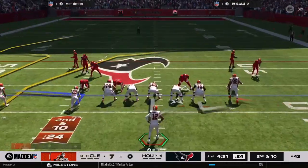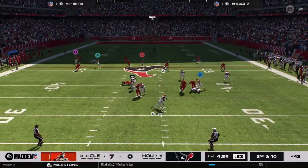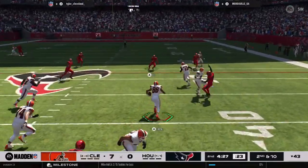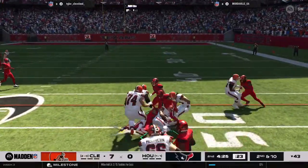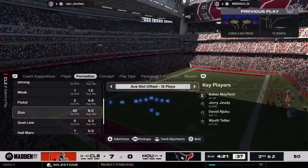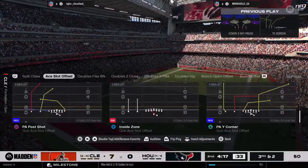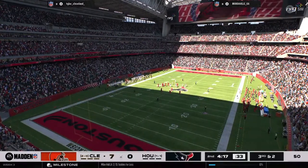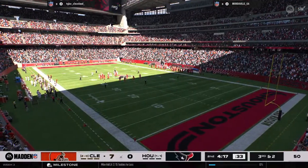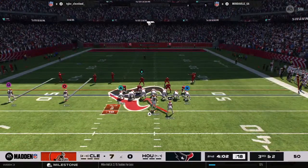After the incomplete pass, here comes 2nd and 10. Throwing again here, Sanders. Complete out to the right. He's going to go down right along the midfield stripe. Quarterbacks will look for their tight end short in just about any situation. They take away the deeper options. Well, there's their consistent source of positive yardage, the trusty tight end. 3rd and just 2 to go.